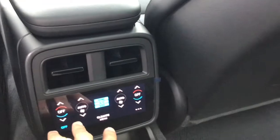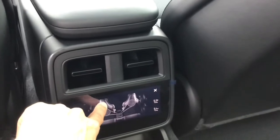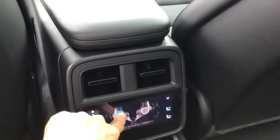Of course, we also have a digital instrument cluster area right over here to adjust all of our AC settings back here as well. Pretty darn cool stuff. And these vents are all electronic, so check this out. I still have the little screen protector on it, but this actually moves it around to where I want the air to point at.